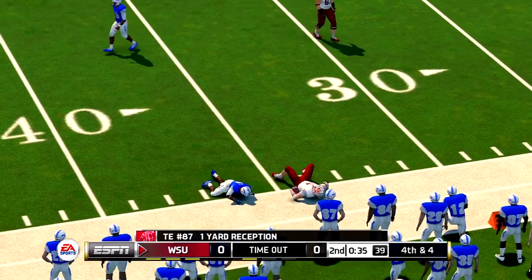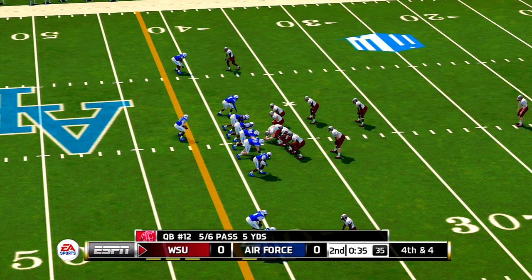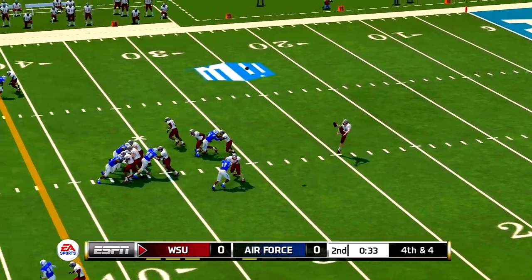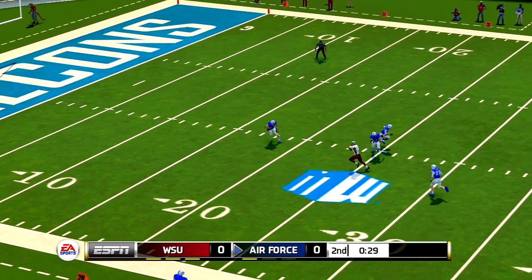Here's the throw. I don't think he got anything on that. That play was designed to pick up a first down, but they didn't do it. It looks like the receiver just lost track of where he was on the field. He punts it away, and it's a great kick.